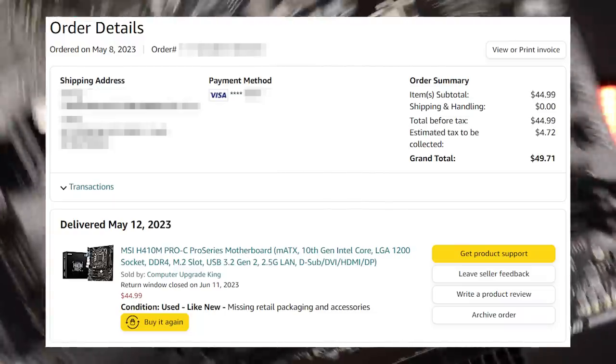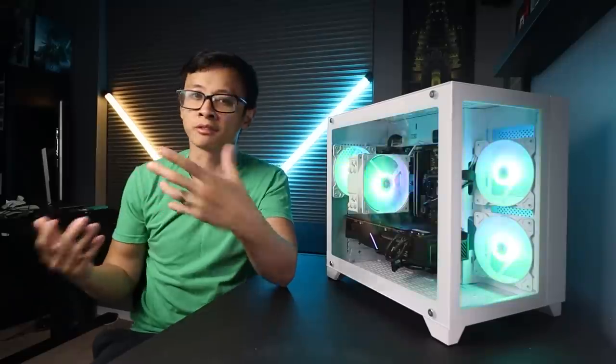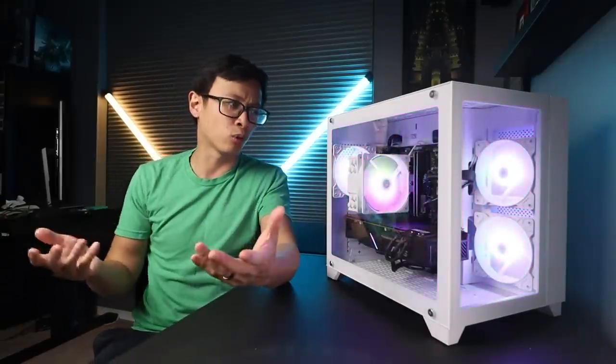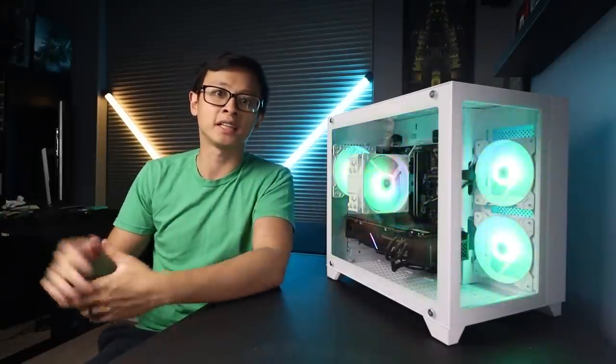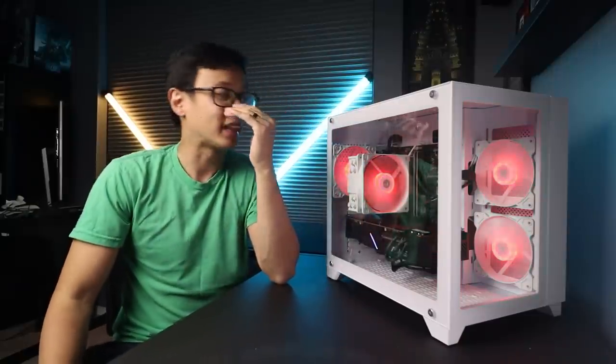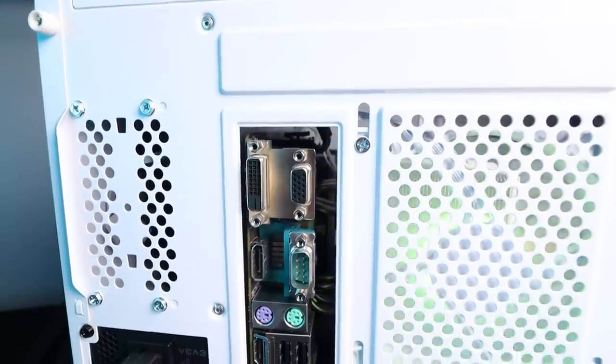It was listed like new with missing components, which I thought was fine. I figured it didn't come with things like the manual, the extra SATA cables, the driver or BIOS CD, that wouldn't have been an issue. But of course, knowing my luck, that's not all I was missing. It did not come with an I/O shield.